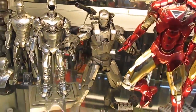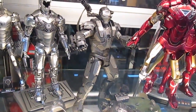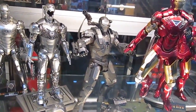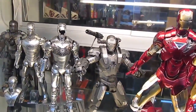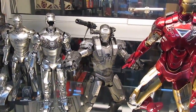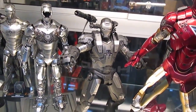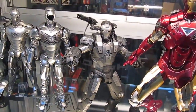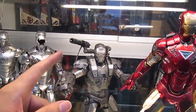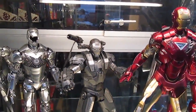And this one I think is the War Machine. War Machine sure looks cool. I think I bought the comic before, the War Machine #1 version, a long time ago. I'm not sure whether my memory serves me correct or not. But the War Machine looks cool, and it can always be distinguished from the Iron Man by the absence or presence of the Gatling gun. That's the War Machine's signature weapon, the Gatling gun.